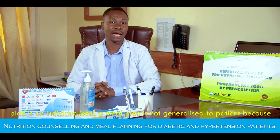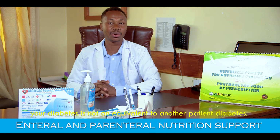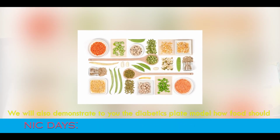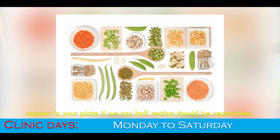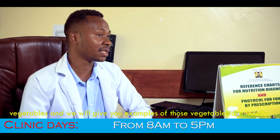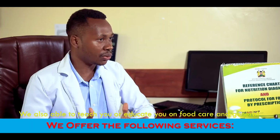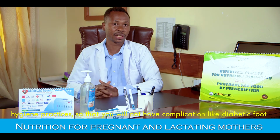A meal plan is not generalized to patients, because your diabetes is not equivalent to another patient's diabetes. Every patient has individual needs when it comes to nutrition requirements. We will also demonstrate to you a diabetic plate model, how food should appear on your plate. If we say a half section should be vegetables, we should be able to specify what kind of vegetables they are, non-starchy vegetables, and we will give you examples of those vegetables that are locally available and easily accessible within our locality. We will also educate you on foot care and general hygiene practices, so that you will not have complications like diabetic foot later in life.